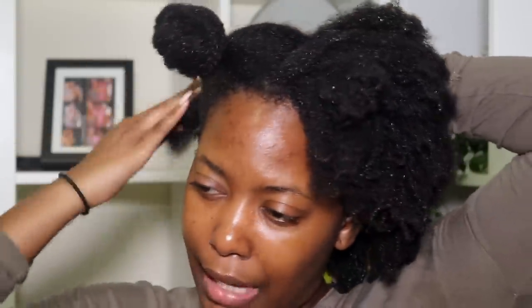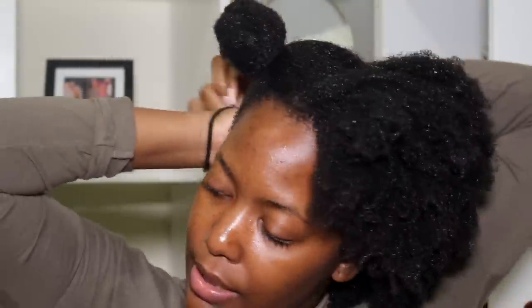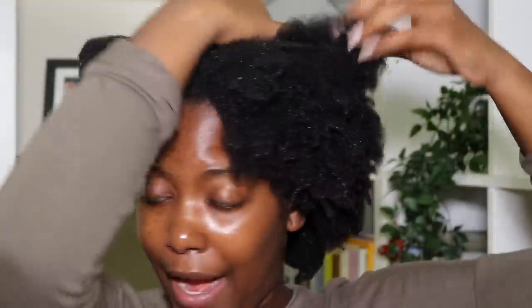As I'm working the leave-in and feeling my hair after it's been in my hair for maybe like 15, 20 minutes now, it feels really soft. I feel like the leave-in has completely soaked into my strands, and I like how my hair feels right now.